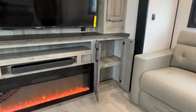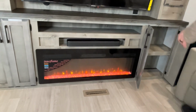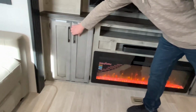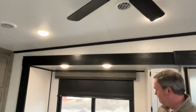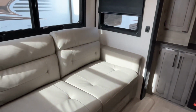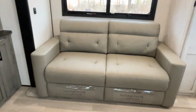Down here below. It's a little chilly this morning. We have the heater actually on. So this is a really nice large InnoFlame electric fireplace. Give you a sound bar. More storage all the way around. This is also going to have a ceiling fan in here. In your opposing slides, you're going to have 2 trifold sofas. Nice carpetless slides.